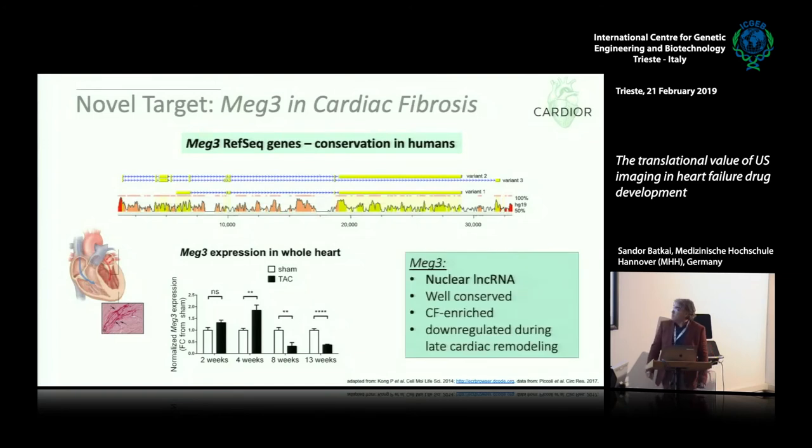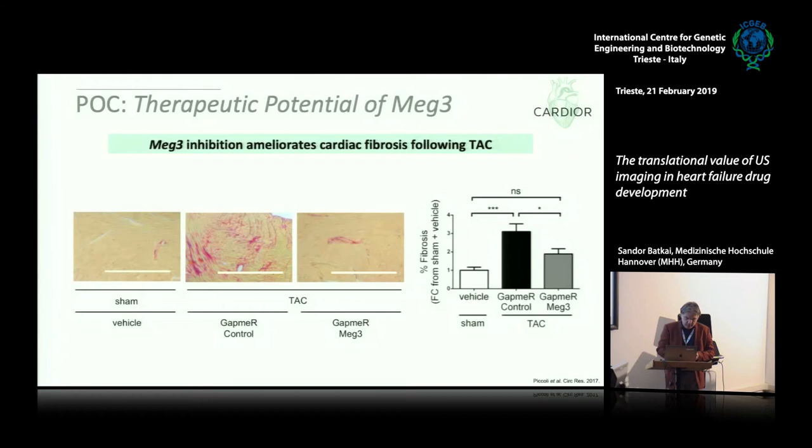Just a few words about this MAC3. This is a long non-coding RNA, very well conserved. So the translational aspect, going from cell models to rodents, to large animals, to humans, would be relatively easy. It is mainly expressed in fibroblasts, and the changes correlate with the disease development. That's basically a proof of concept experiment.